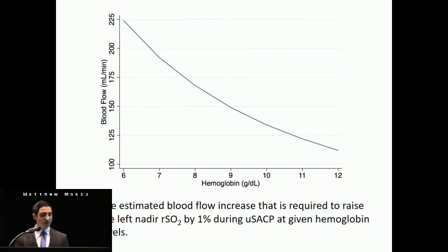But first, let's take a look at this figure. This figure shows the estimated blood flow increase that's required to increase the left nadir saturation by 1% at given hemoglobin levels. The way we came up with this graph is we used the results from our multivariate regression model in combination with our cerebral oxygen delivery equation. As your hemoglobin level decreases, the amount of flow that you need to provide increases. So if you want a 1% increase in your left nadir regional saturation during moderate hypothermia using unilateral SACP, at a hemoglobin of 7, you need about a 200 ml per minute increase in your blood flow.